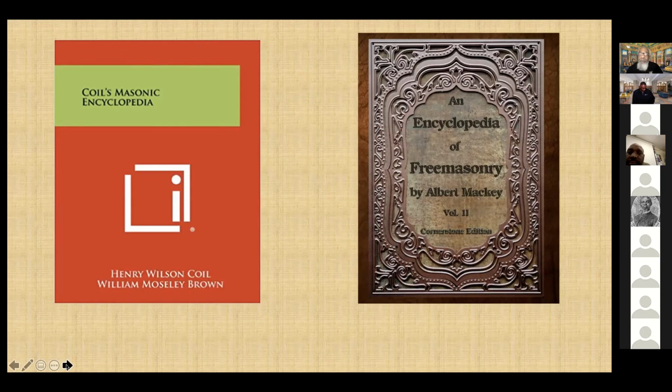The Encyclopedia of Freemasonry by Albert Mackey. Again, you can get a copy of it and have it in the chapter library, just to look up the terminology, like I mentioned earlier, especially on Hermes Trismegistus, who that was.